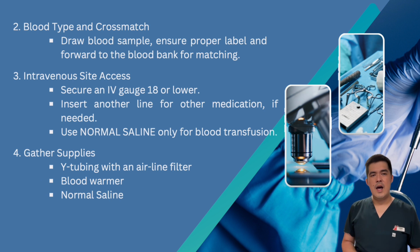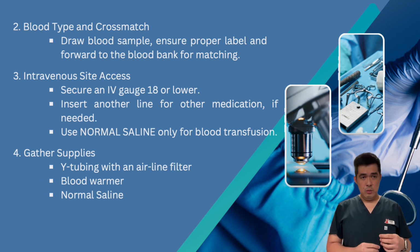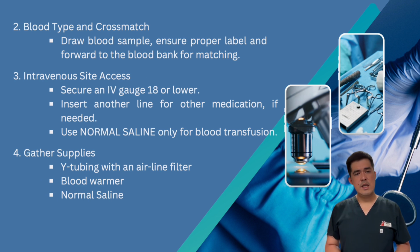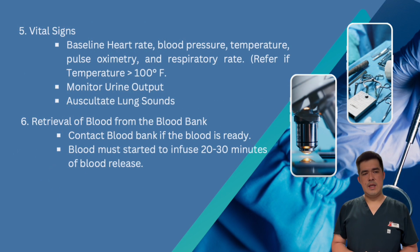Step 4. Gather supplies, which are white tubing with an inline filter, normal saline solution, and a blood warmer. Step 5. Obtain vital signs. Record heart rate, blood pressure, temperature, pulse oximetry, and respiratory rate. Document lung sounds and urine output. Alert the doctor if the temperature exceeds 100 degrees Fahrenheit.